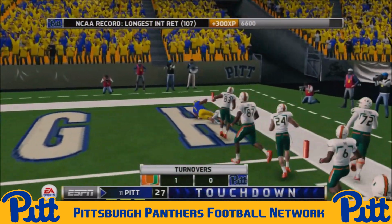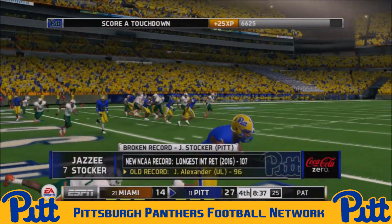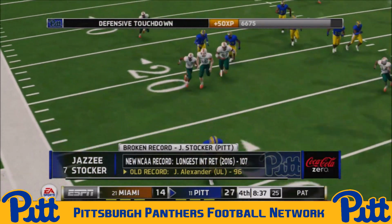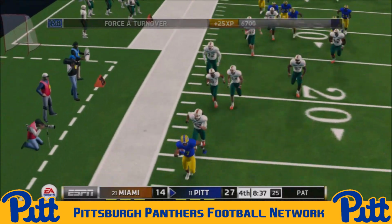Touchdown, Jazzy Stalker. The length of the field, an incredible switch in field position, 107 yards. The longest interception return clearly in Pitt Panthers history. An incredible play by Jazzy Stalker flips the game on its head.